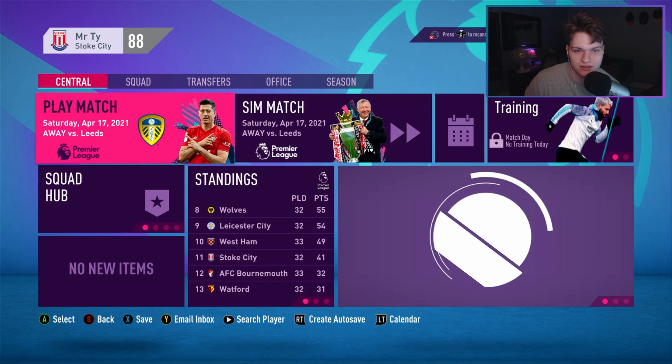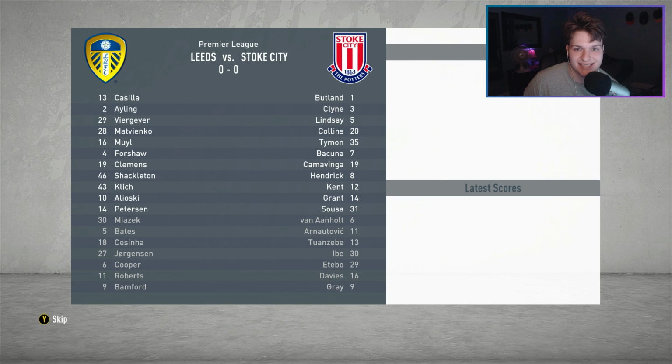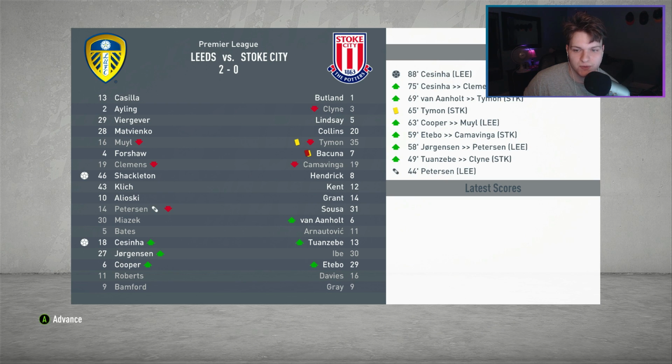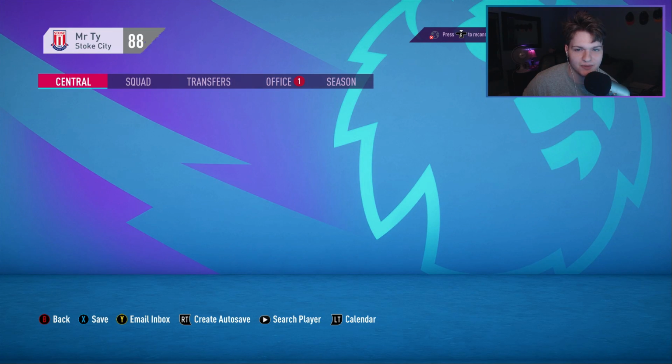So we're going to sim this one. See what we can do away from home using the second team. You know what, we're just going to skip this one. And it's a 2-0 loss once again.